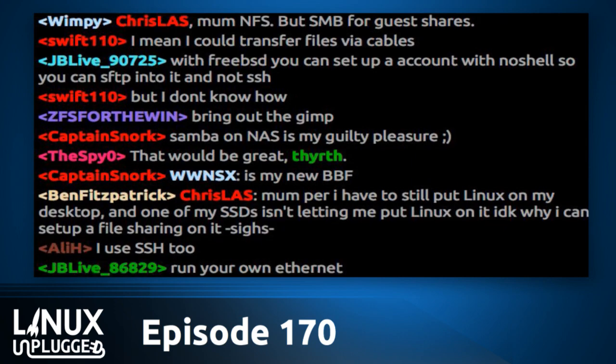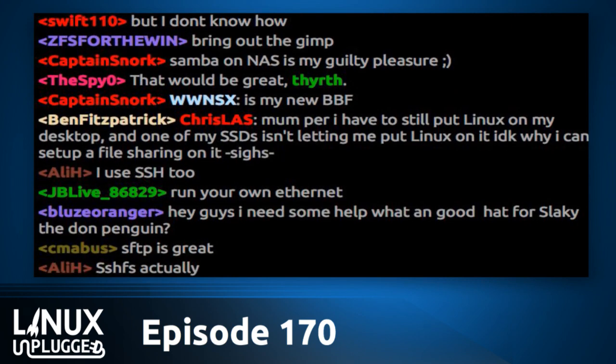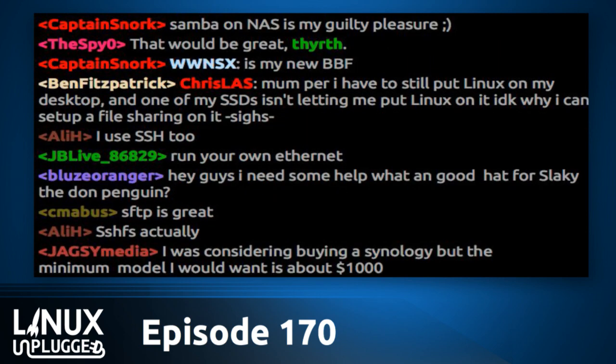The power line networking could be interesting. I would want to test it first because I've had mixed results with it. Like here at the studio, I can't plug something in upstairs and then plug the other end in by the TV and get networking from that. It's because it's like it's cross circuit breakers or something.